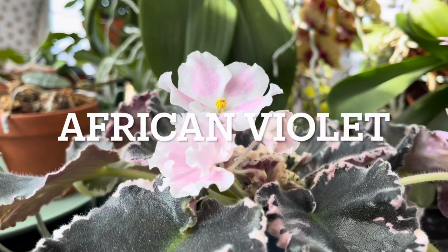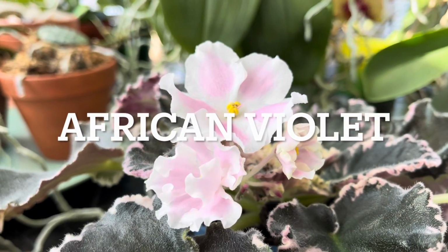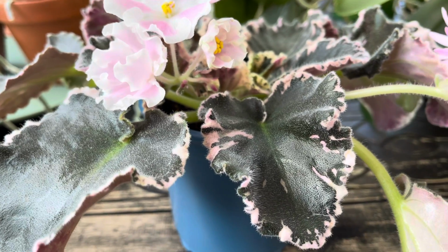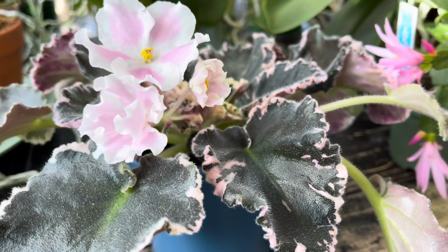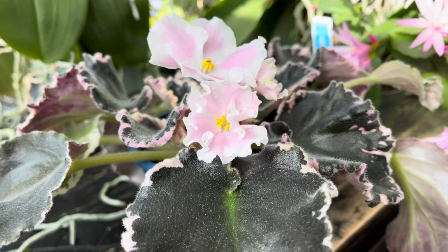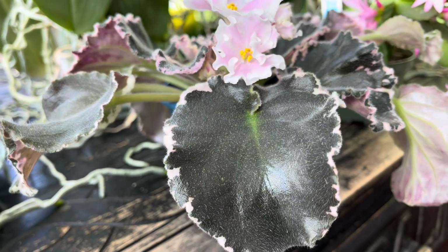Check out this African violet, it's variegated, it's so beautiful. I received this one from Gabrielle last weekend and I had to include it in the video. The bloom is so spectacular. I love that powdery pink and the flowers are so nice and huge.